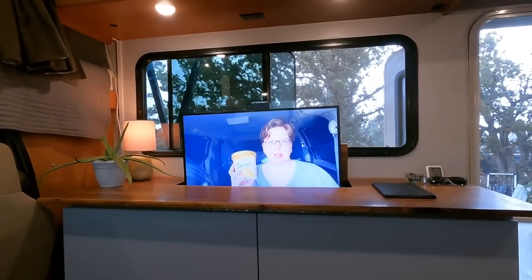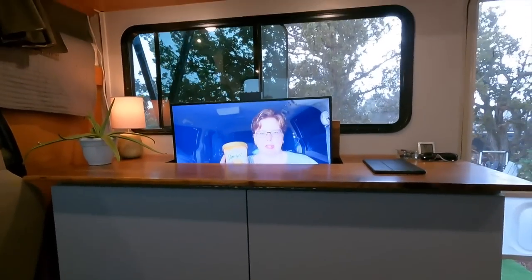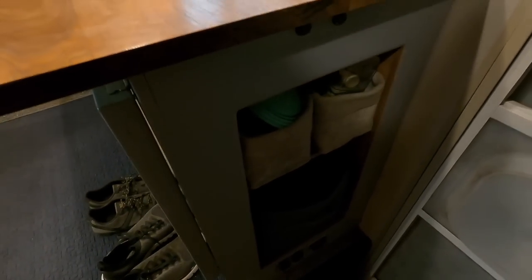And it's simple as that. She's back in my cabinet. Just kidding. So yeah, it also has some nice storage on the side here, and down at the bottom are the controls for the awning and the lights and things.